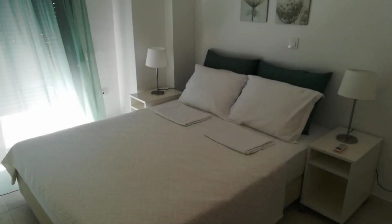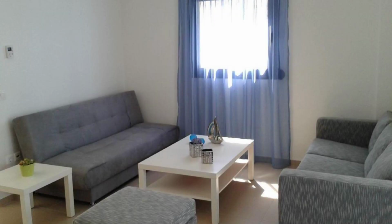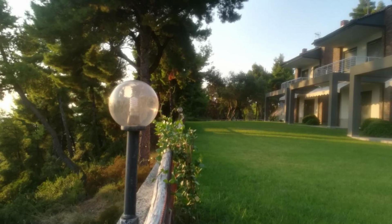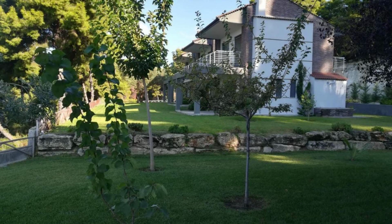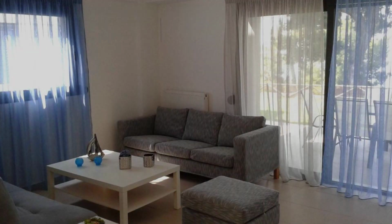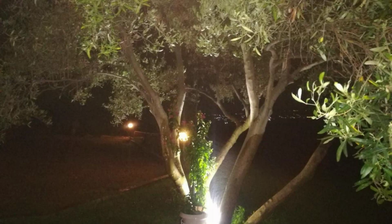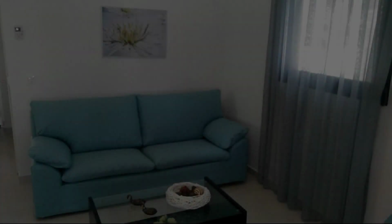And now you are watching a 4-star hotel. The location of the hotel is outstanding and guests love walking around the neighborhood. There are 4 types of rooms available on booking.com. You can book online and enjoy it. You can see more than 100 reviews of this hotel on booking.com. Its review rating is 9.2, which is superb.